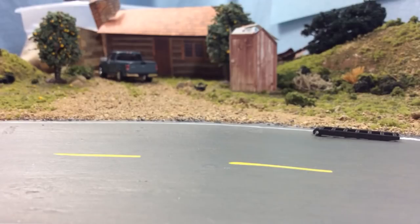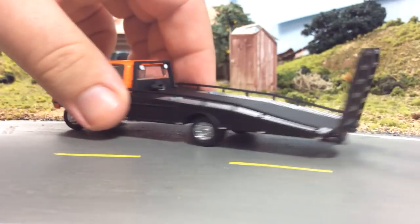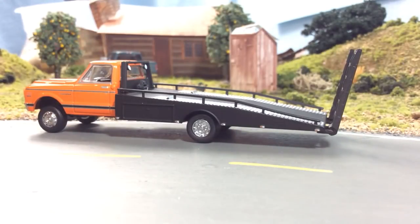These are always a crapshoot, I have found. The last ramp truck that I got was the Terlingua Ford, and the whole rear bumper assembly popped off when I put the ramps on it. So build quality is very important. No issues here though. Those went on no problem.